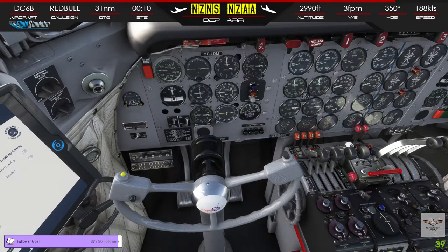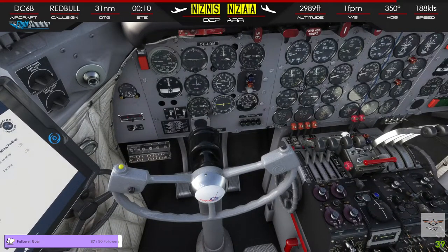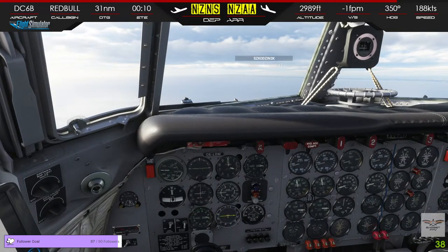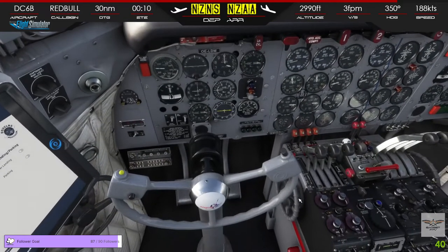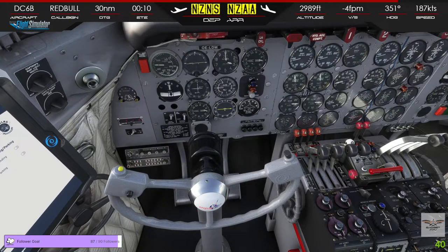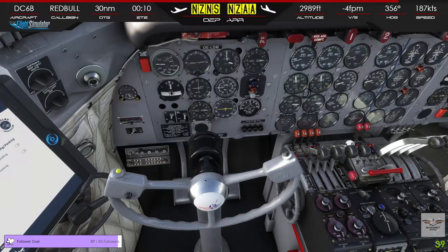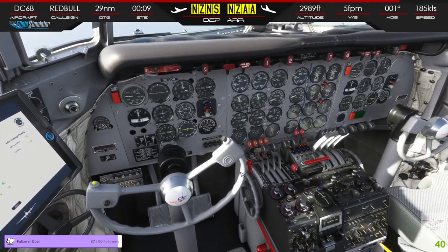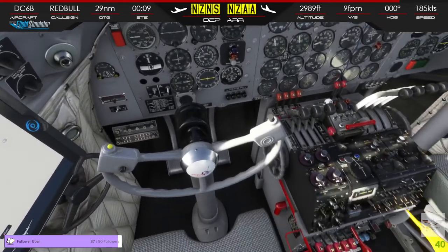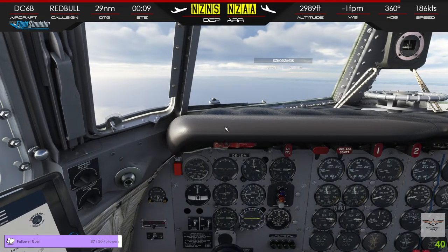Let me see what happens if I do this. Whoop, there we go. Okay, I've got that set. Localizer has been selected. Let's see if we can capture it. Actually, before that, let me just do a little turn to north. There we are, north. Okay. And localizer. And then we've got to be quite quick to do the before landing checks.